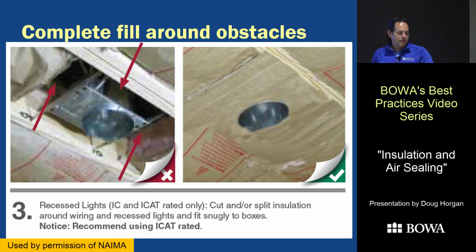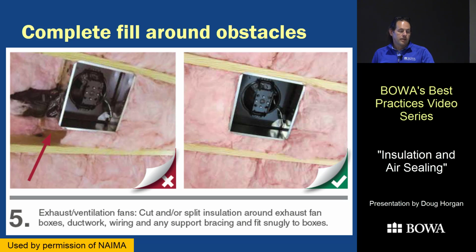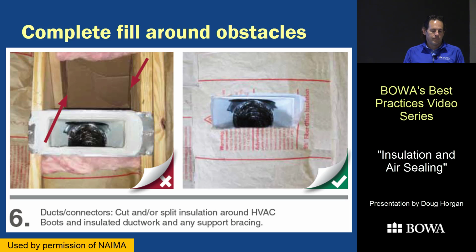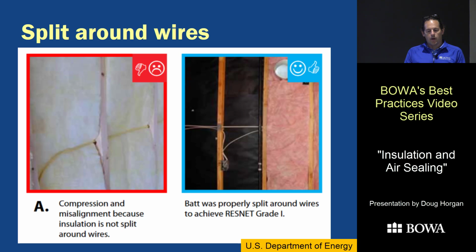Got to go tight to the ceiling lights and fill in all around, which can be a fair amount of work. Those are pretty complicated shapes. If you have wires in the ceiling, you split it around those. I see this a lot actually. Bath fans, it's a little bit complex to get the insulation all the way around the duct and the box and the wires, but we got to do that. This just looks like someone was feeling lazy, left a big space. If there's a pipe that's near, you have to split the bat around the pipe. And same thing with the wires.